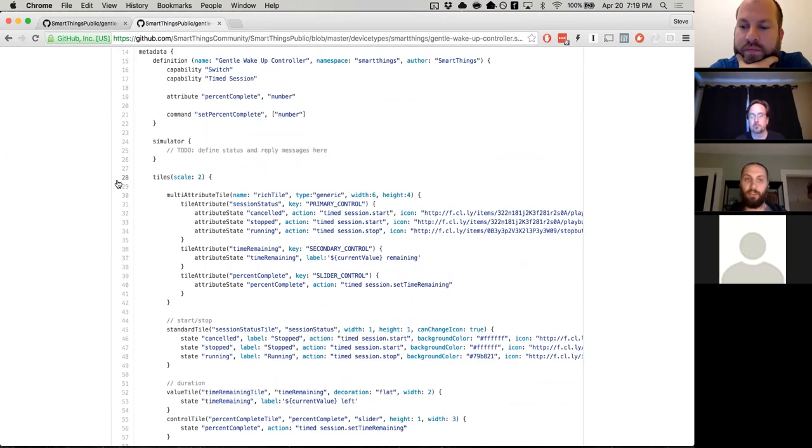Like this controller is just a switch. So if I didn't write in rules for starting gentle wake up that you wanted, you could use whatever, the smart lights smart app, for instance, has a ton of options that you could use this with and just turn this on. I think that's where the real power comes in, is that other smart apps can now control this smart app.